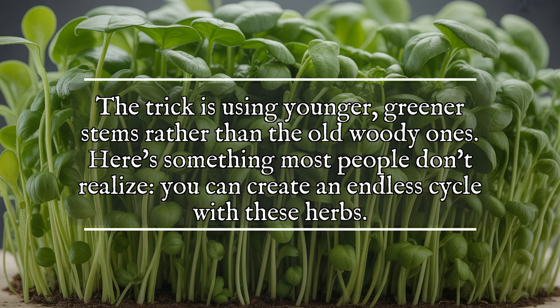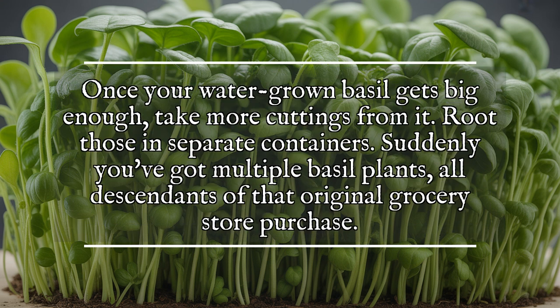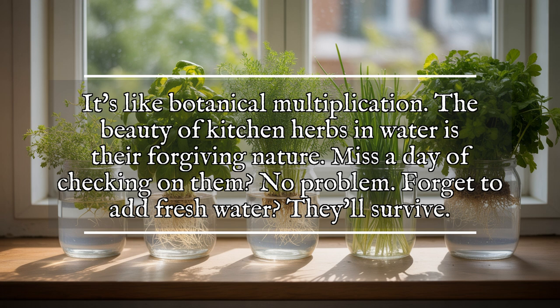Here's something most people don't realize. You can create an endless cycle with these herbs. Once your water-grown basil gets big enough, take more cuttings from it, root those in separate containers. Suddenly you've got multiple basil plants, all descendants of that original grocery store purchase. It's like botanical multiplication.